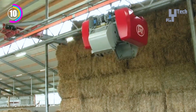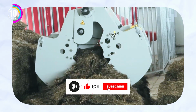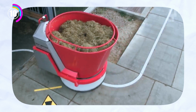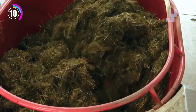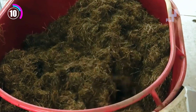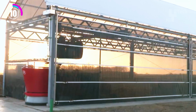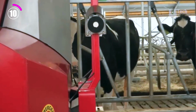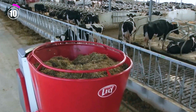Additionally, the device can be configured to include particular ingredients that are specific to the dietary requirements of a given group of cows, improving feed efficiency and promoting the general growth and productivity of the animals. These robots have a control system that goes beyond automation. Regular reports on the feeding strategy's efficiency and financial success are produced, providing valuable information on the return on investment and pointing out any dietary changes that may be required.